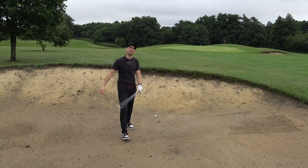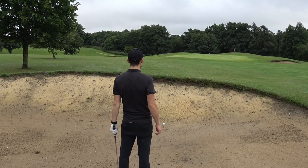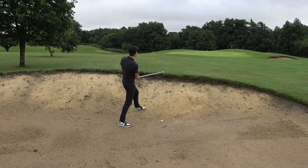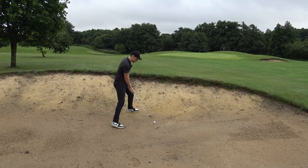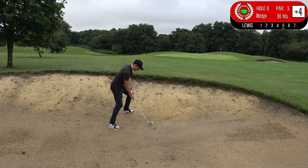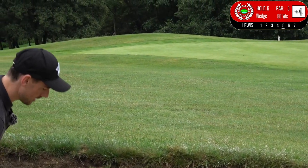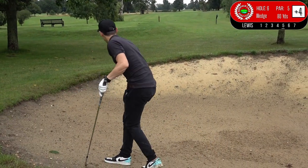Right, we're going to have one of these holes every now and again. We are now hitting our fifth shot on this par five. I've got the 56 in hand. I'm not really sure how to play this one because it's not a greenside bunker. Maybe if I clubbed up a bit more, that might have been the right club. Maybe. It might have actually made the green, but never mind.